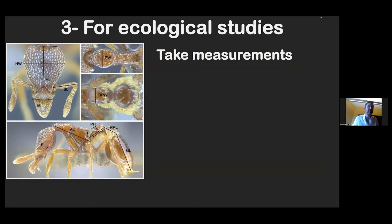Now, when we have specimens, there's a lot of other things we can do. In particular, we can do ecological studies, and we can take a lot of measurements. Here I'm showing you all kinds of measurements we can take on the head, on the mandibles, on the antennae, even on the body. All kinds of different parts can be measured. And that's what a lot of scientists have been doing traditionally.